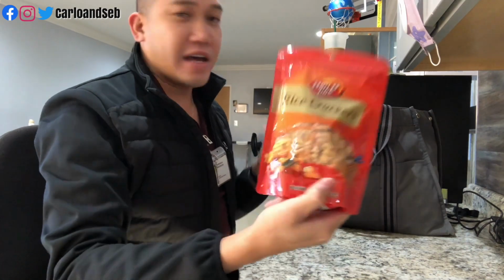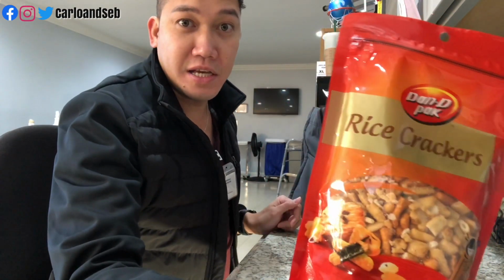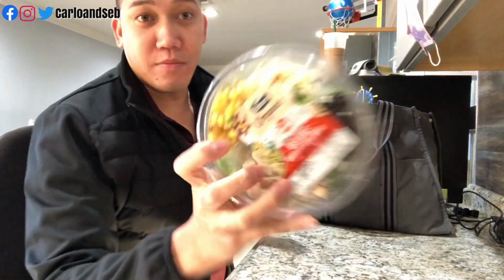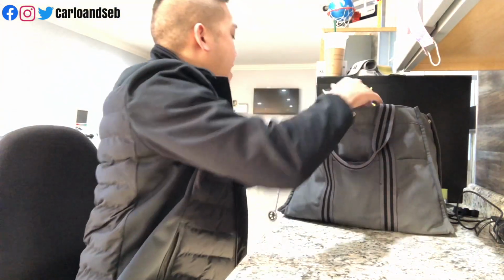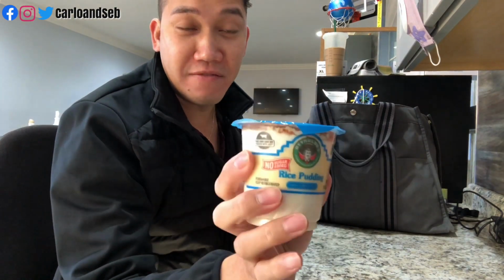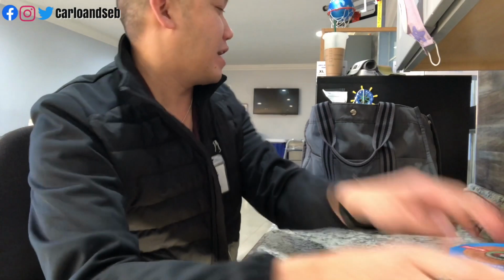Of course, I do have my snacks. I got this one from the 99-cent store. These are rice crackers, and they're really yummy. And then I have my salad from Costco. And then I have my rice pudding from 99 cents. I love this one, it's really good. So that's my breakfast for today.